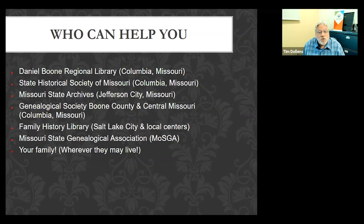The State Historic Society of Missouri in Columbia, the brand new building on the corner of Locust and Fifth. The Missouri State Archives in Jefferson City, Missouri. I'm going to tell you about some records that I get there that you'll see samples of today. The Genealogical Society of Boone County in Central Missouri. Most of you know that's located over on Ponderosa at the Boone County History and Culture Center, and the Genealogical Library is there. We'll talk more about that in a few minutes.